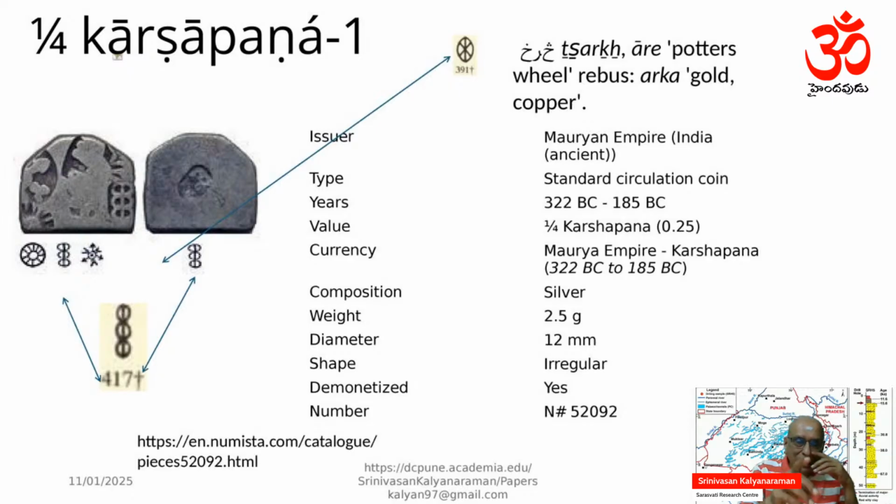Again, we have found another sign. Sign 391, spoked wheel. Sark in Pashto means a potter's wheel. RA in Gondi language is potter's wheel. A simple sounding word is Arka, gold, copper. And the plait, three plaits of a plait. This is from the Mauryan Empire standard circulation coin called the Karshapana, silver Karshapana, of 2.5 grams payment. Next, please.